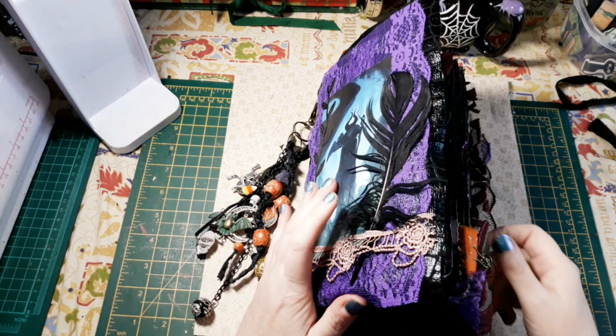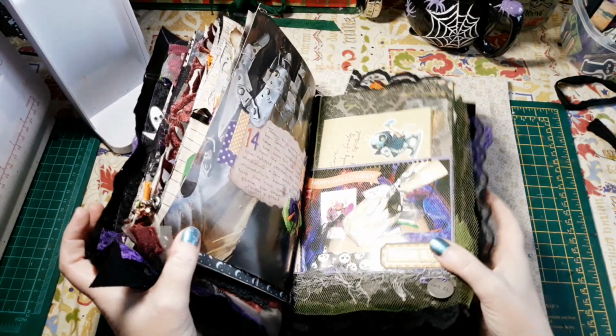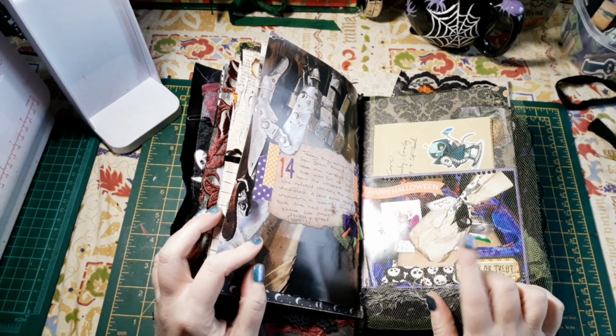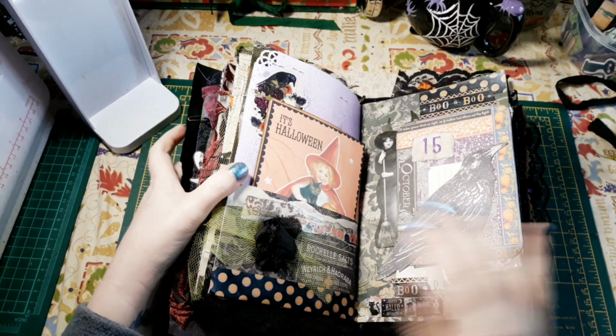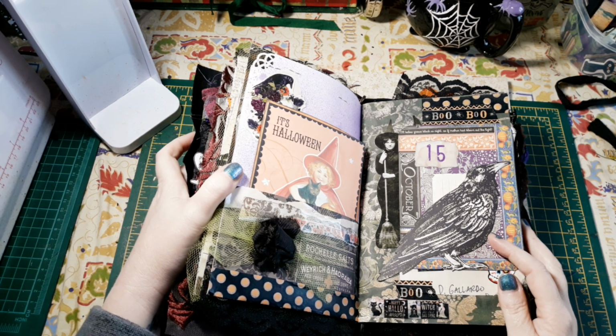Let's get started. The last day we looked at was day 14, which is when the second half of my Halloween Advent swap turned up from my crafty friend. And so now we are on day 15. And day 15 was a great day because I received Happy Mail. And any day you receive Happy Mail is a great day.